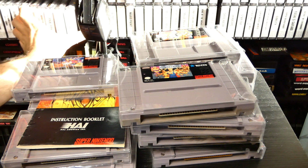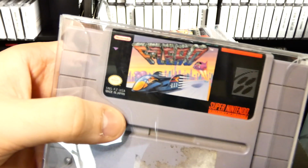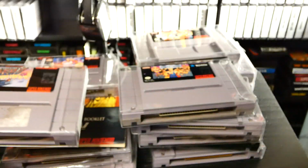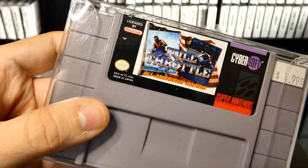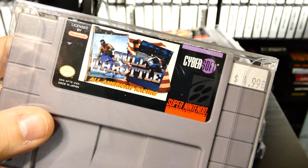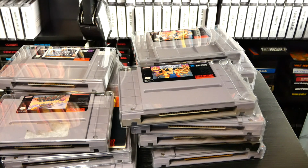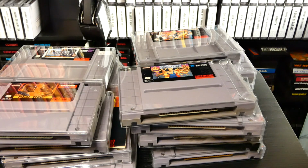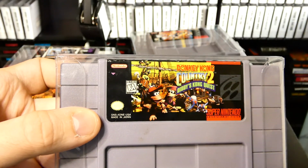Alright, so we're getting towards the end right here. We got F-Zero. I'll probably take that disgusting sticker off one day. Full Throttle. It's one of those weird, obscure, not so good racing games. It cost $4.99 from someplace, I don't know where. Got Final Fight. Nice beat 'em up game, of course. It's not that uncommon. You have Donkey Kong Country 2.